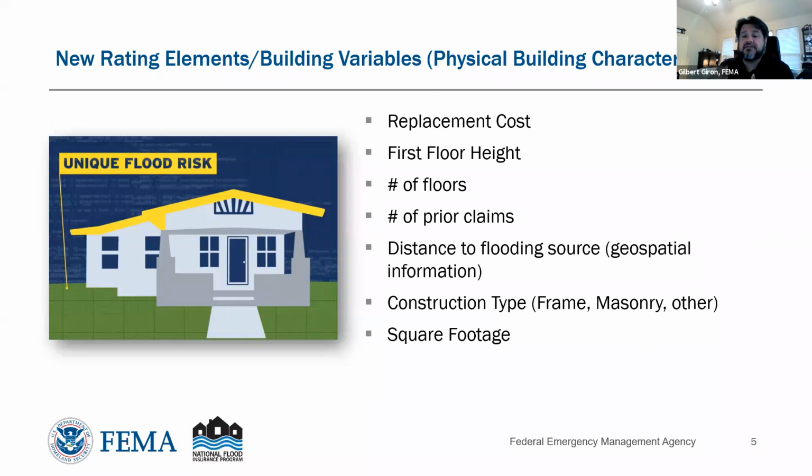Now, when we say distance to flooding source, we mean flooding sources. We mean rivers. We mean lakes. We mean oceans, large canals. If you have a small creek running behind the back of your house, more than likely, that's not going to constitute a flooding source, but it will now be taken into consideration for the variables. The closer you are to a flooding source, the more your flood insurance is going to be. The further you are away from the flooding source, the less your flood insurance is going to be. Once again, a truly risk-based program, which is risk rating 2.0, individual risk characteristics for each and every building.